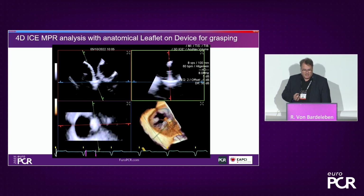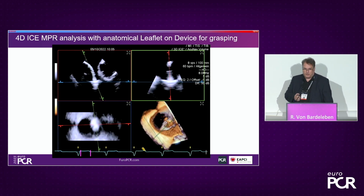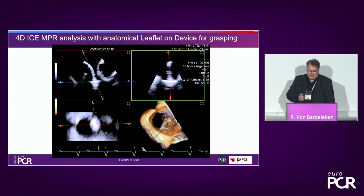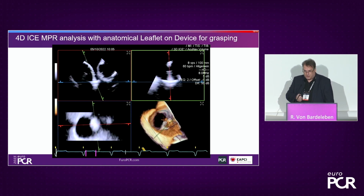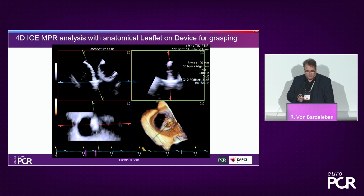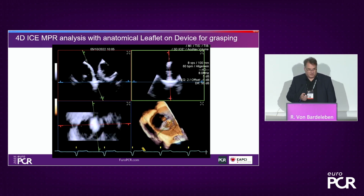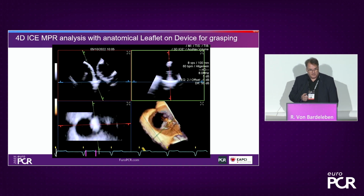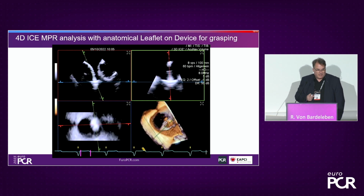So now comes the mobility down, and again you see the leaflet motion. You can see that we can depict easily the leaflets and also the position of the leaflets into the center of the TEER device that we used here. And at the lower level now you see the short axis position, which gives you the rotation, and this corresponds to a transgastric view that we don't need anymore in this situation.